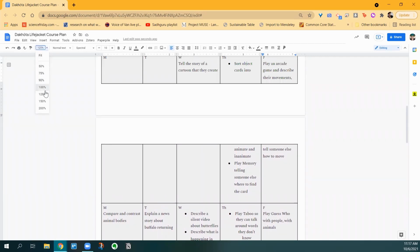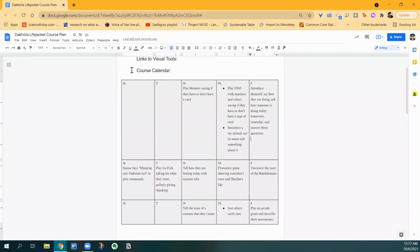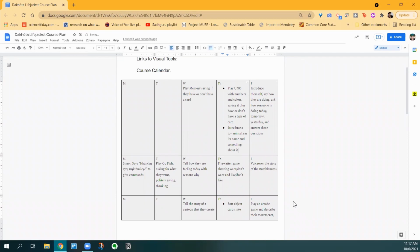Of course, I'll be constantly adjusting all the details and shifting the calendar as needed according to how the class really progresses, because we always want to keep the students at the center and make sure the lessons serve them and not the other way around.